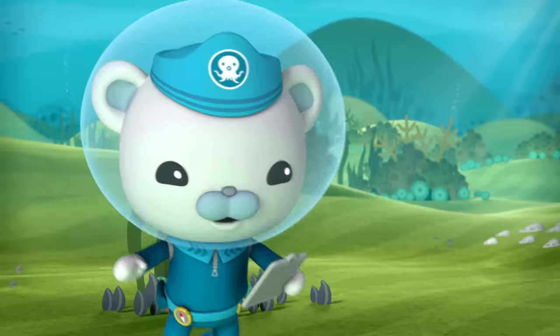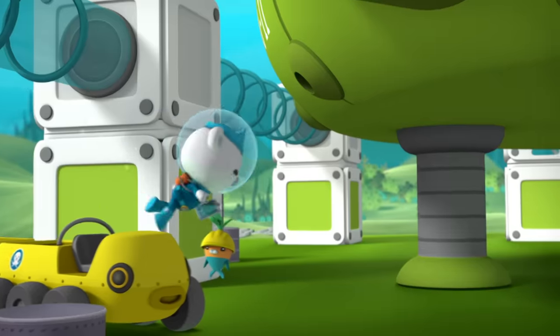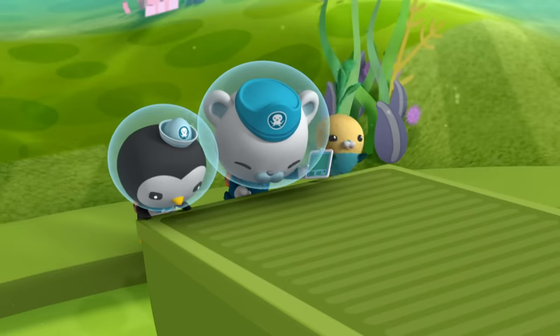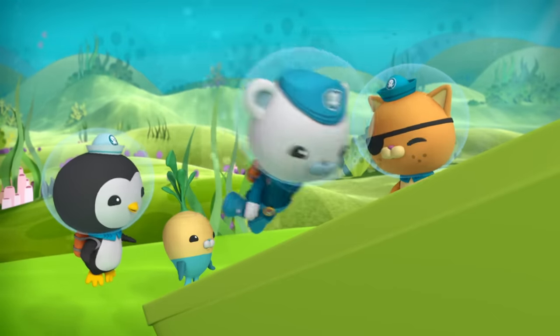Barnacles to Tweak. Ready for progress report? Go ahead, Cap. It's looking good down here. The legs are attached. And the door is secure. Thanks, Captain. Zuma, Zuma!